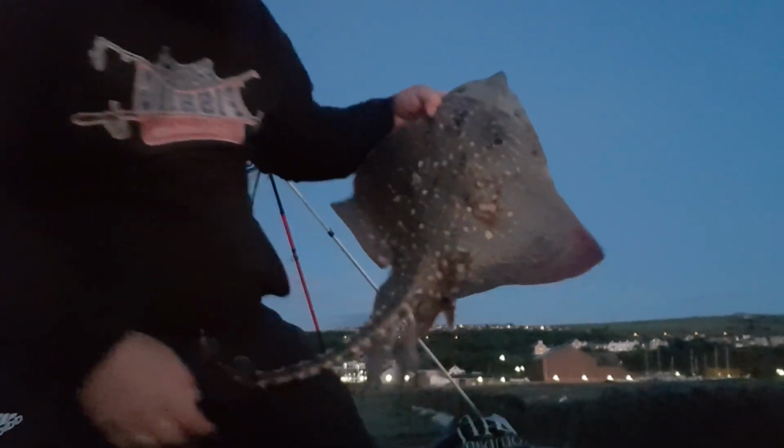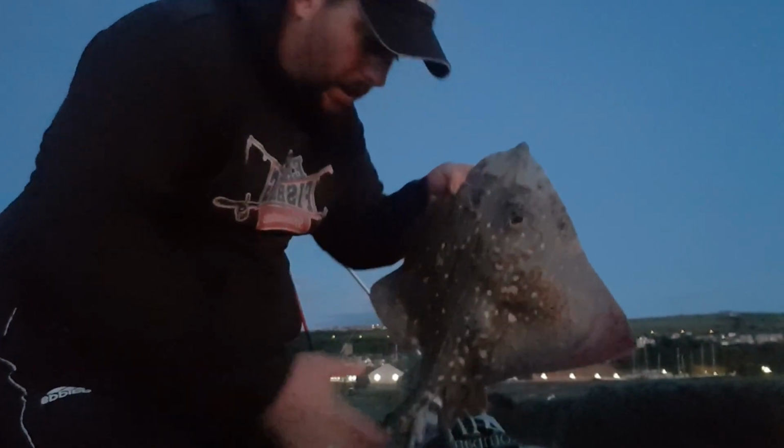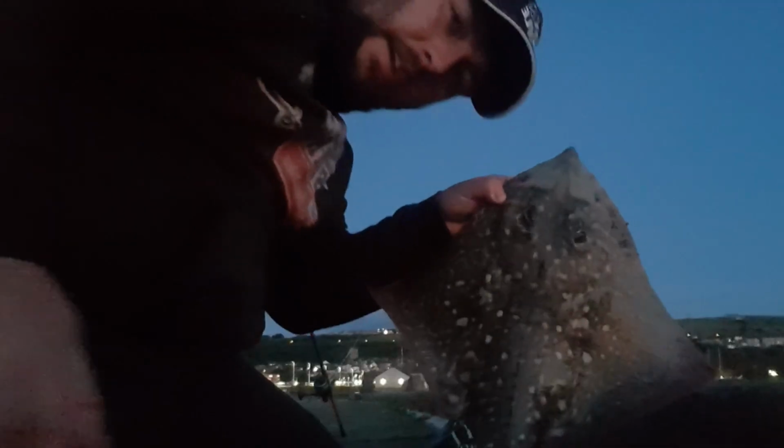Nice male ray, the claspers there. I'll give that 3.5, maybe 4. I'll give it a quick weigh and we'll see, and we'll release it. 5.3, not bad. We're going to release it now, but I'm going to leave the camera here because it's pretty windy.